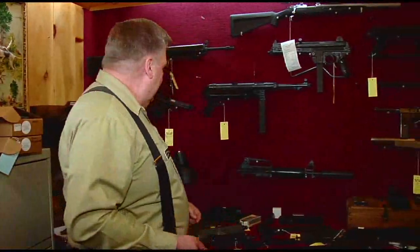We're here in the vault this morning to look at some of the Class 3 items that we have available for sale right now. And even though our inventory changes almost daily, I thought I'd share some of the merchandise that's available to you and some of the features of it.